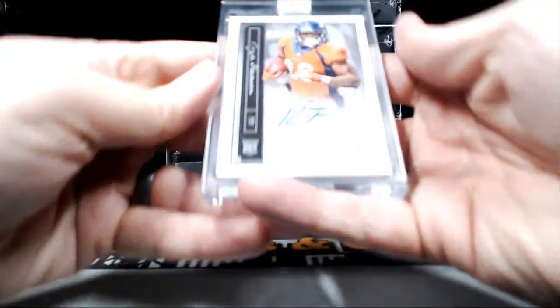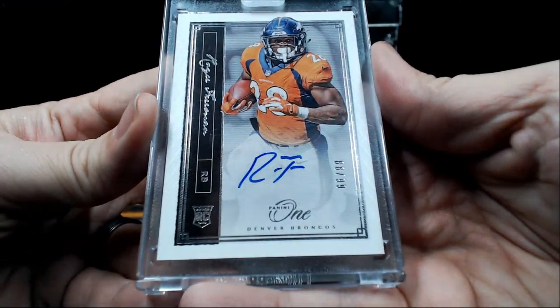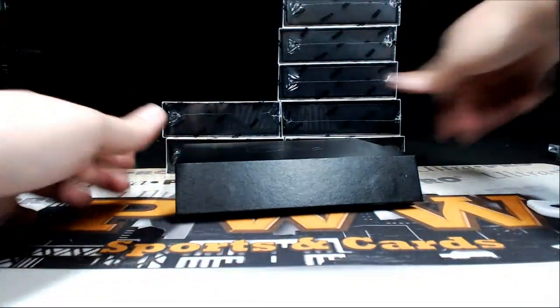Next up, how about a, who's that, Royce Freeman, 88 of 99, rookie auto, another hit for Denver and SC, back-to-back Denver hits.